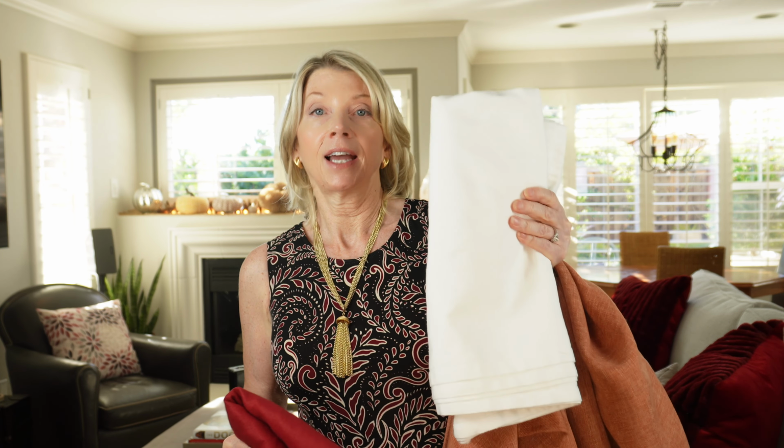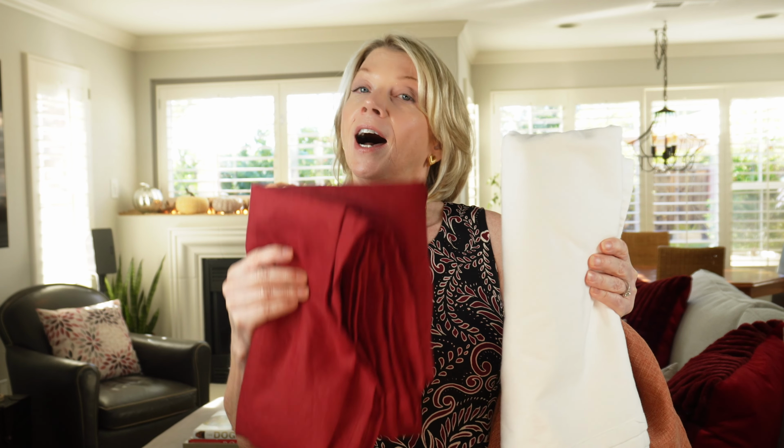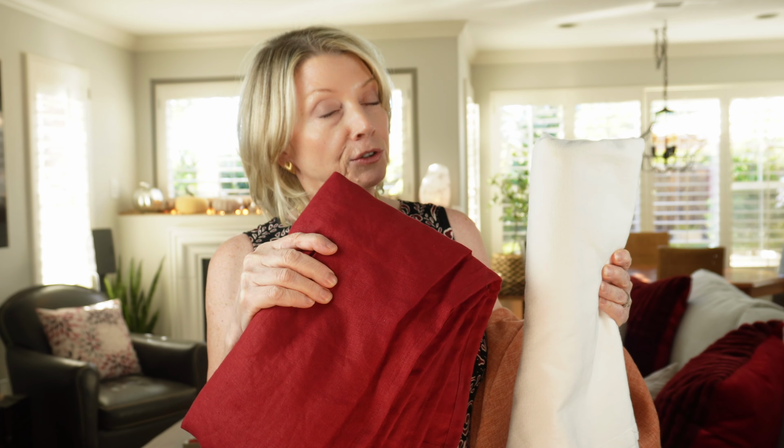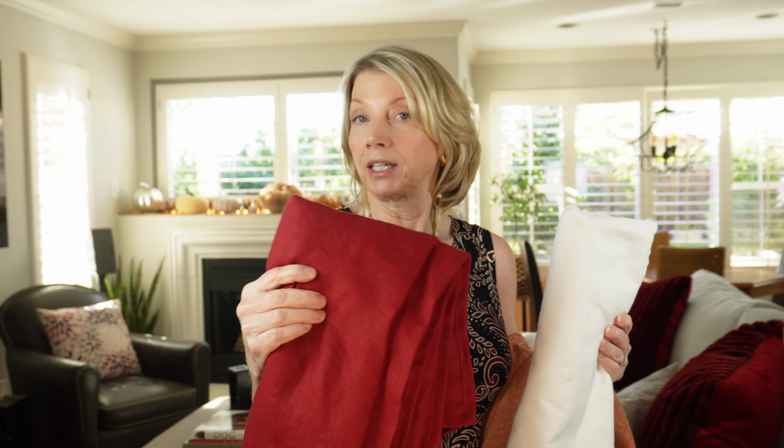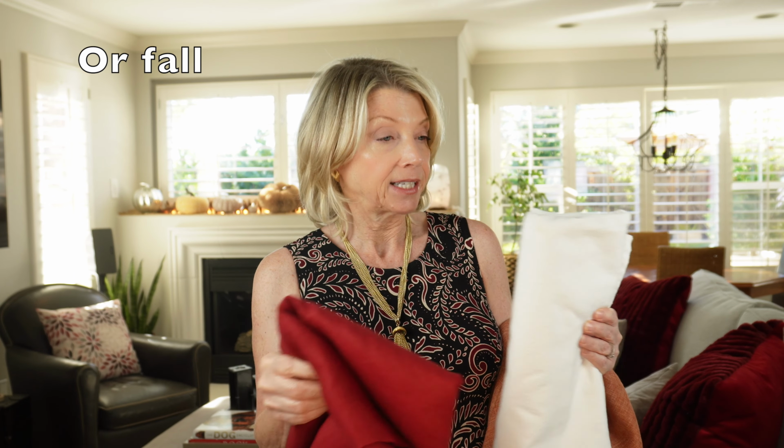As you can see, my living room is pretty small and the dining room is incorporated, so I also use tablecloths to mix and match and switch out for the seasons. Here are my three favorites. I have a white, I have a burgundy. Again, I chose a burgundy rather than a bright red for Christmas because this is more versatile. I could even use this for Valentine's Day or 4th of July. I do live in the United States.